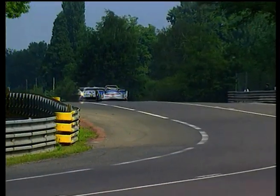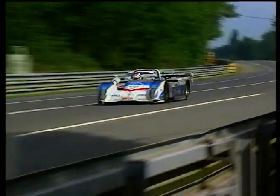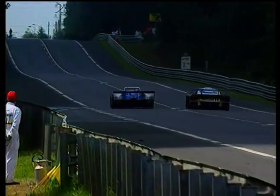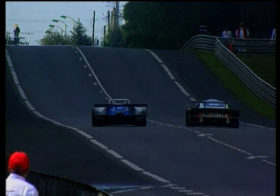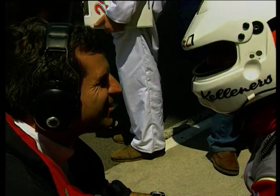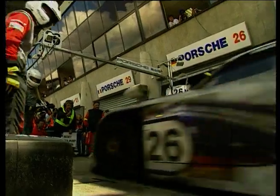The number 26 continues the dominance of the number 25. The factory cars are 5 seconds faster than the 96 cars. Le Mans has taken on a different character this year, a character of speed. Porsche is now playing it safe.